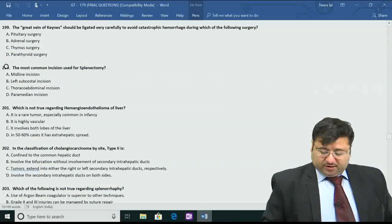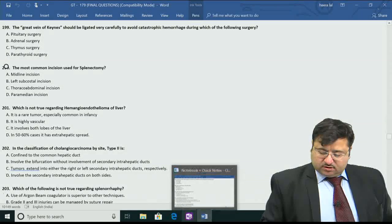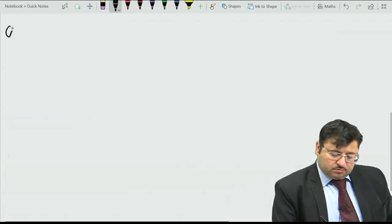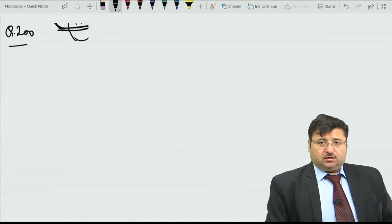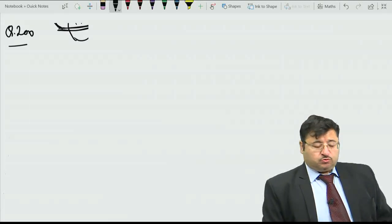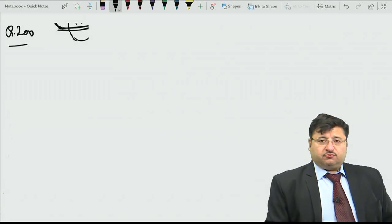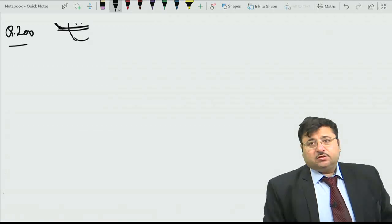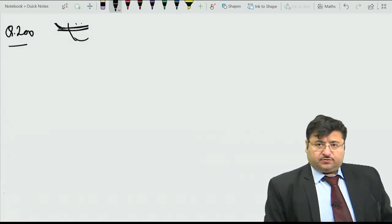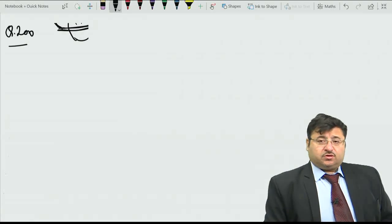Here the question is about splenectomy. The most common incision used in splenectomy, question number 200. For performing splenectomy, various indications are there. The most important in surgery you will come across would be trauma, where we are suspecting massive spleen injury. There is a very definitive trend to conserve the spleen, and in certain types of splenic injuries, where the grades are there, up till 3 and 4 we try to conserve.